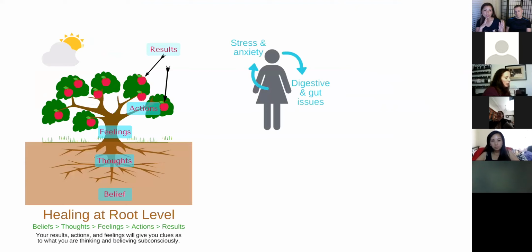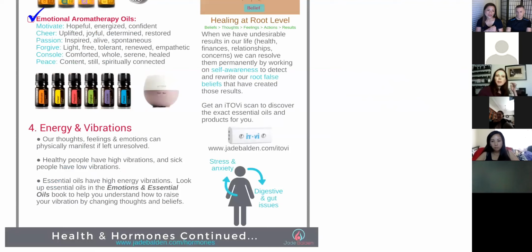Anyways, I just wanted to introduce that with you. If you have somebody with an iToby scanner, that'll help you pick up the oils that you might need, because there will always be an emotional root. Even if it comes up as physical, it's always an emotional root to start with. So that's how we balance our hormones and our body, so we can heal from a lot of the issues that people are struggling with. So I hope that helped you.